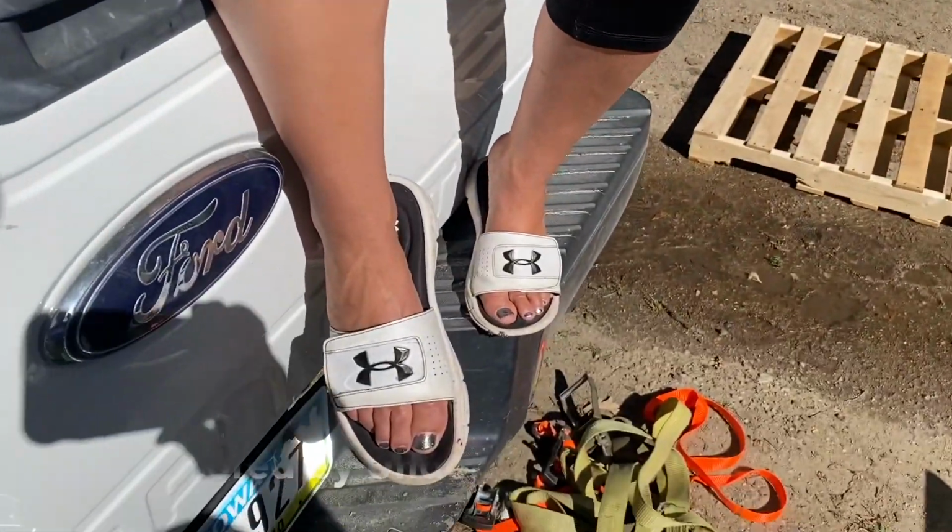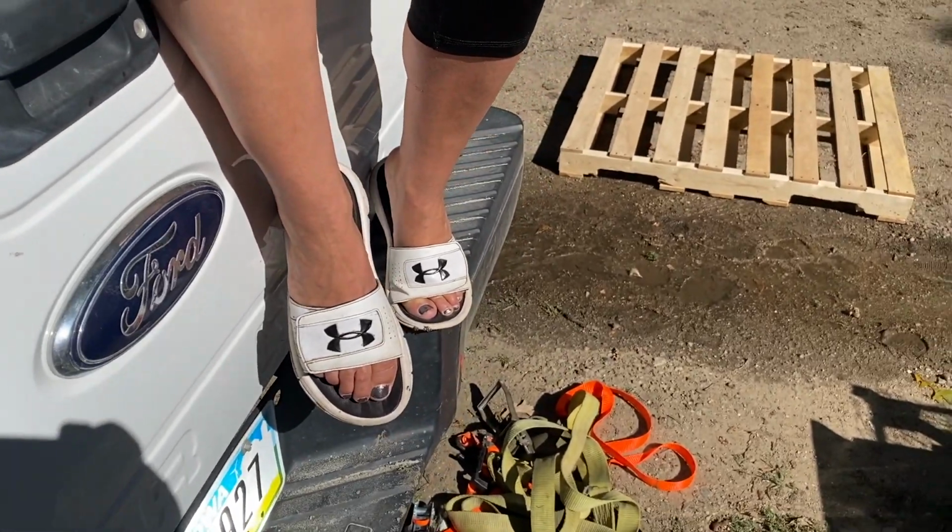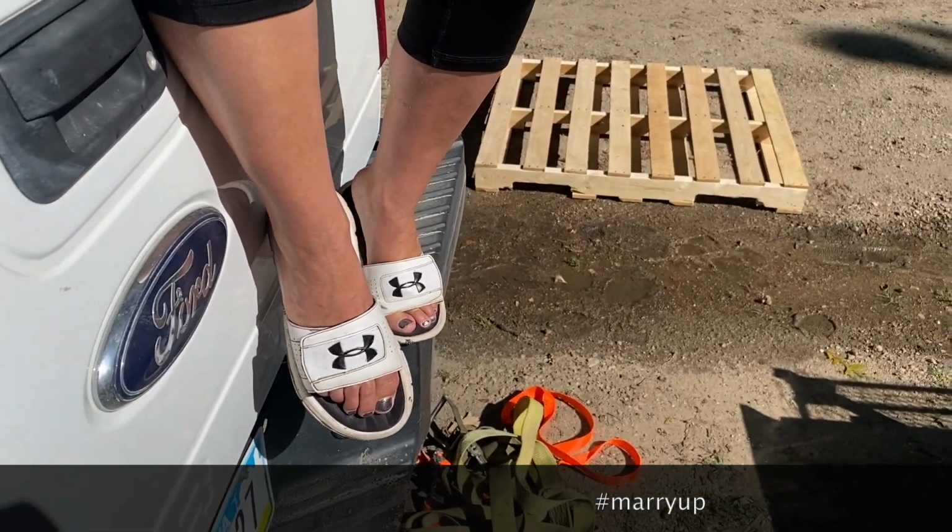You know you married a good woman when she shows up to butcher chickens and she's wearing sandals. Just says she doesn't give a hoot about getting blood in her toes. Isn't that right?